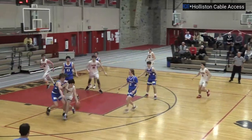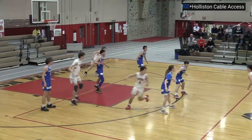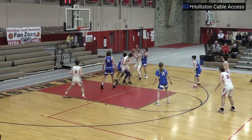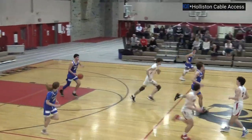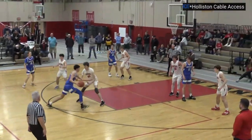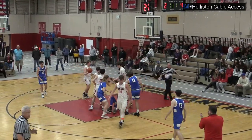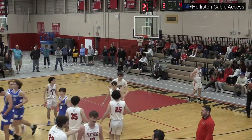Nicely done. Little give and go there. But that's why you got to spread that offense out. So that should have been an easy layup. He should have had the lane all to himself. OZ, Depp with the board. Hopedale looking to take the lead. Nice fight. Good job right there. And that'll be Holliston ball as Bobby Frasnelli's in to hustle for it.